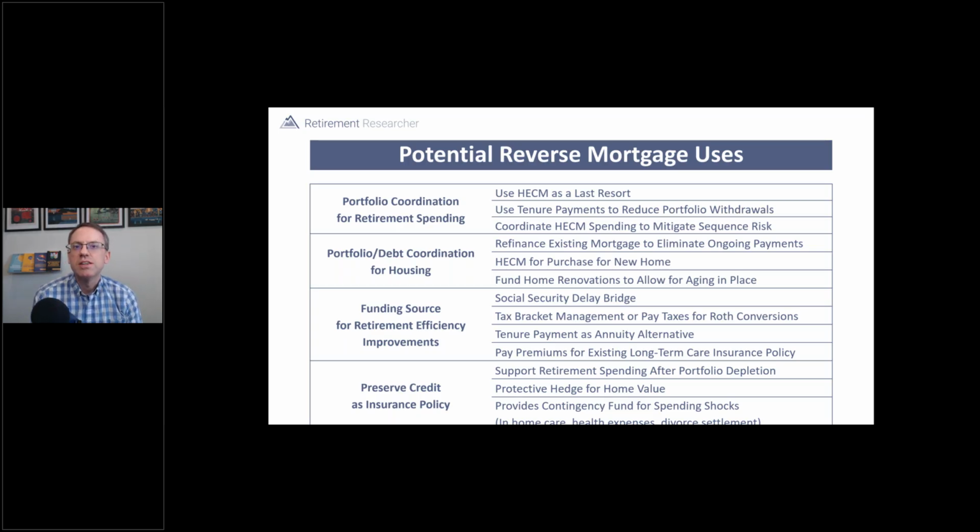Other options, I'll open the reverse mortgage early on and turn on the 10-year payment, giving me that monthly distribution, reducing what I need to take out of my investments, helping to mitigate risk for my investments, and going from there. Or I could use a coordinated strategy where I'll spend from the reverse mortgage when my investments look to be in trouble to try to give them more opportunity to recover.